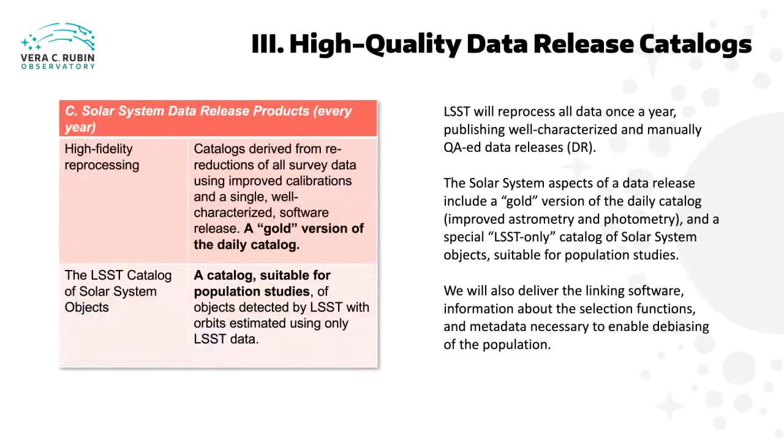And then finally, once a year, we'll be producing high-quality data release catalogs. So there'll be two kinds of these data release catalogs. One is going to be essentially just like the daily catalog, but with a higher fidelity reprocessing. In a year, we will have accumulated lots of knowledge about the telescope, about how to calibrate it, about where the bugs in the software were. So all the things that potentially had quality issues when they were done in real time, we'll be able to do very carefully. And for data release, produce one gold version of the daily catalog that you can then use for papers, for things that are not urgent, that don't require a reaction on a daily basis.